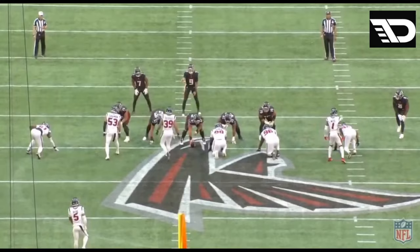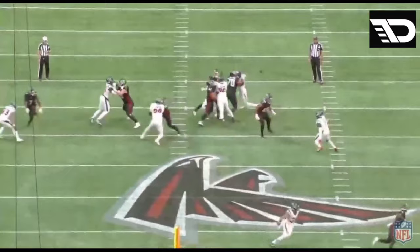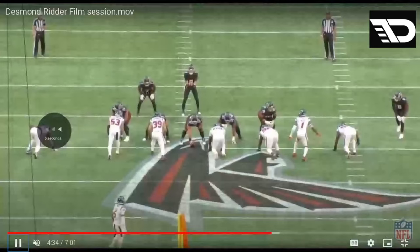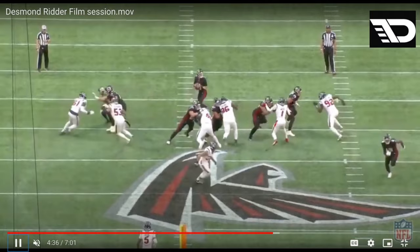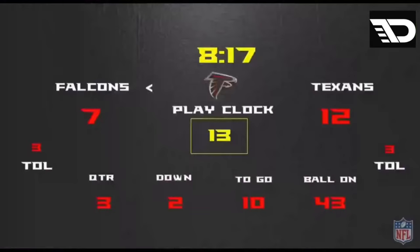And I would say this, Keith, if it wasn't Henry To'o To'o in man to man from where his alignment was, it might have fooled him, right? Because it looks like zone because nobody motioned with Kyle Pitts. But Henry To'o To'o's got a long way to go, and it's just a good job identifying that as a quarterback. I agree 100%.